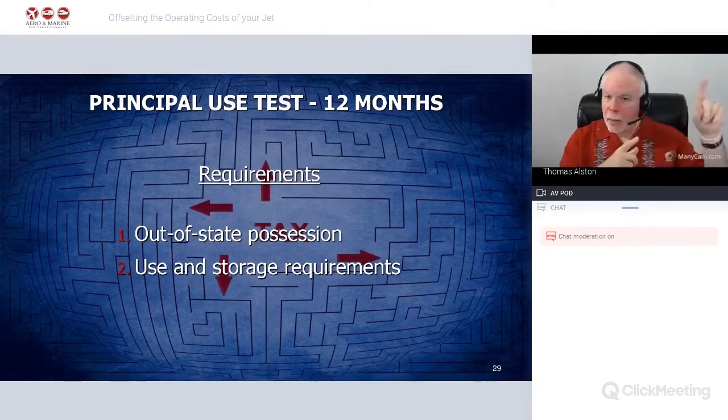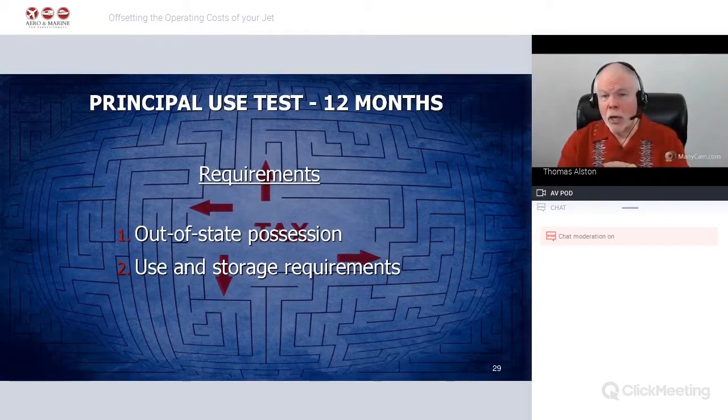The first step is out-of-state possession. Remember, always think with that. And then there's a use and storage requirement. And now you're going to understand why I went through the resident versus non-resident, because it really has a large impact on this test.